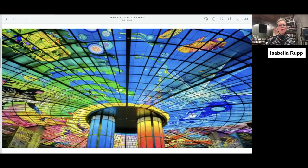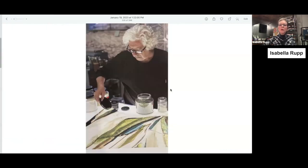This is his dome. It is the largest in the world, in Taiwan. He also has a dome in Rome, in Michelangelo's church, I believe. And so he started a Zoom class on the business of art, which I decided to take, and got to know him and really respect him.